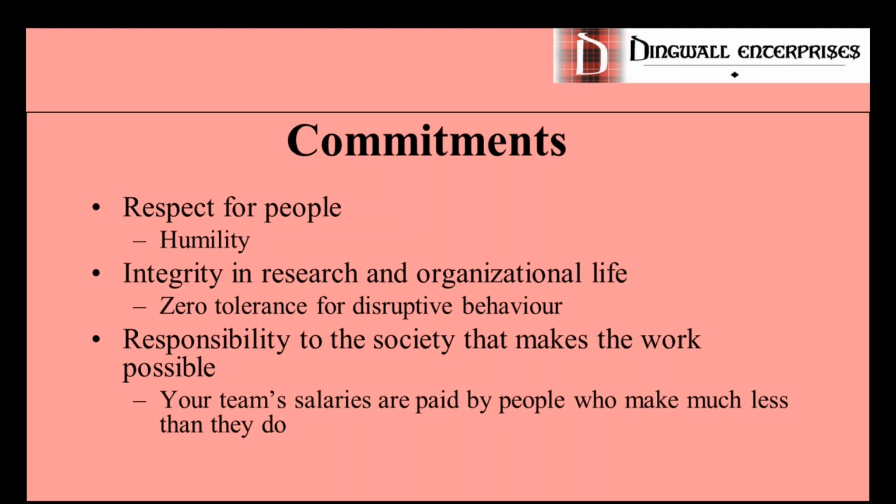A commitment to integrity in research and organizational life, and that really means zero tolerance for disruptive behavior, the sorts of things that we've been reading about in some of the professional magazines in the last year or so about sexual harassment, racial harassment, abusive behavior by senior figures in many academic fields. I mean, this is just utterly incompatible with any kind of high-quality leadership. Leaders do not exploit that position, and they don't tolerate it within their teams.